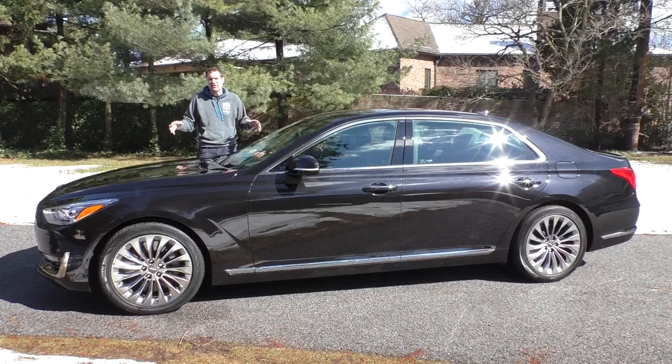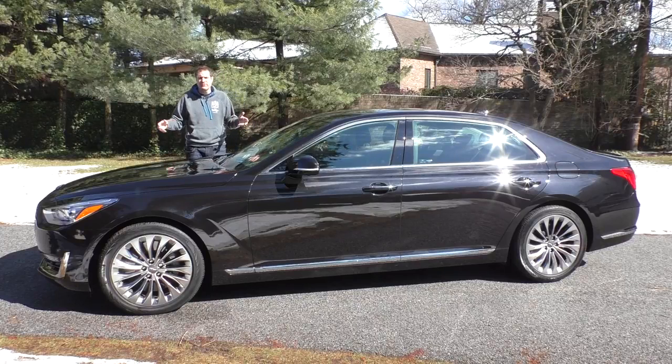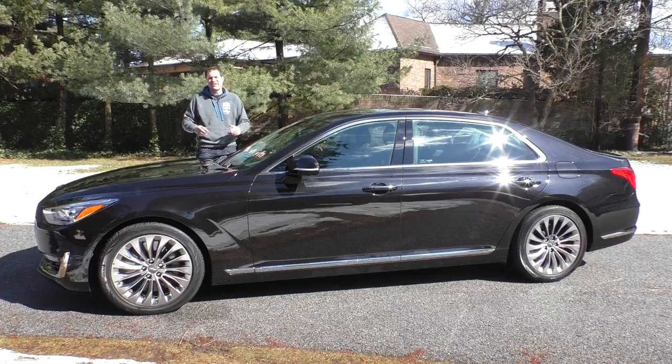It's an excellent luxury car. The Genesis brand is off to a slow start, but Hyundai's smart, they'll figure it out, and this car is proof that they can do it. And now it's time to give it a Doug score.